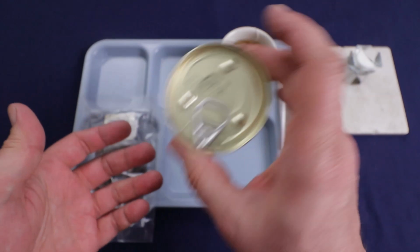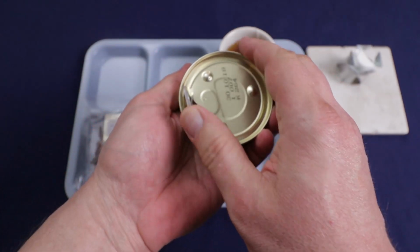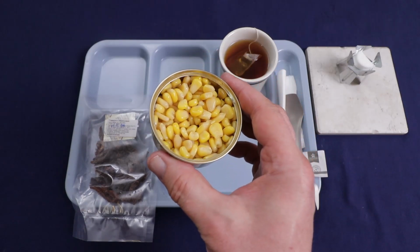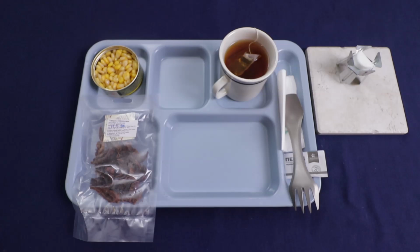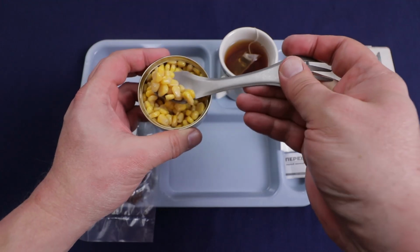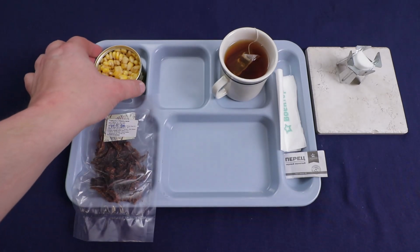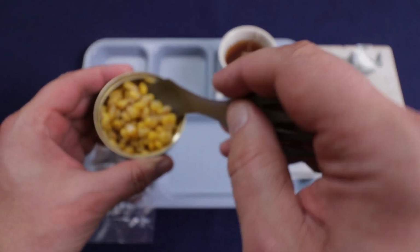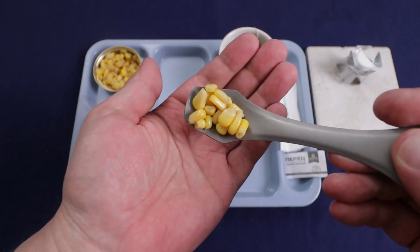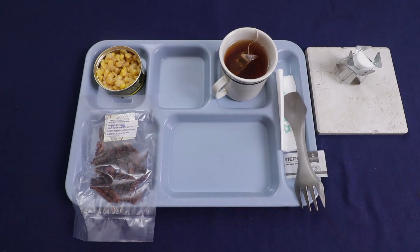Okay, it sounds like it's packed with water. So let me get this drained really quick. Yeah, it doesn't smell too bad. Just seems like your standard corn. And we'll get a little bit of a taste. And yeah, that tastes like a pretty decent sweet corn. Like I said, I wish I had the bigger container, because I know it'd be a whole lot easier to mix stuff in there. But yeah, that does taste pretty good.